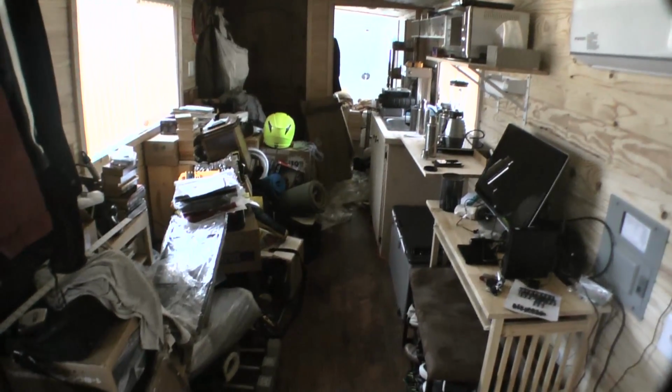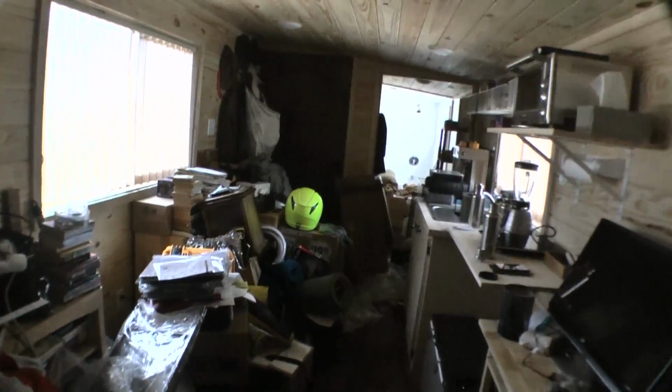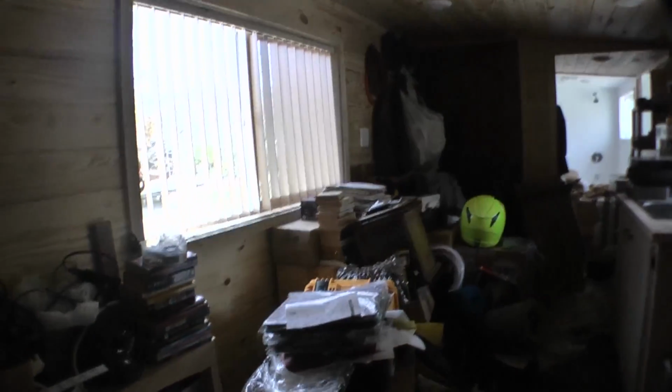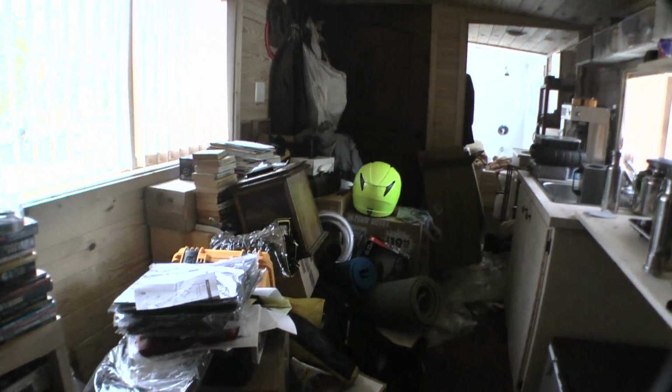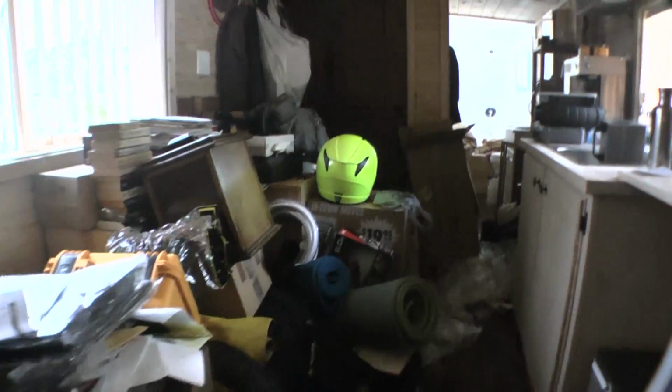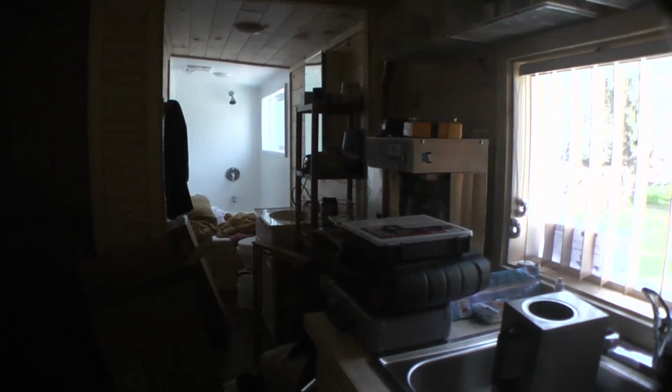You can see the rest of the tiny house is still a complete mess, but we're making some progress. I got rid of that old stuff. I'm going to put more bookshelves in here, and I'm going to put a tall bookshelf right in here where the other tall dresser had been. So, not easy to give up a lot of those older things, but gosh, I still had so much work to do even on the 18th of March.